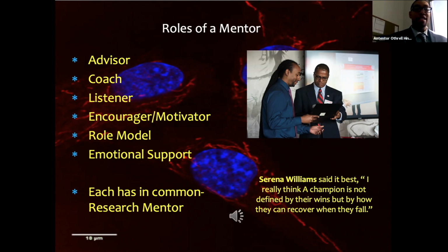An example of that is having a mentor that just functions as an advisor, or a mentor that functions as a coach or a life coach, a listener or an encourager or motivator, or a role model that you want to emulate, and then an emotional support team, which could be multiple people. These are all common things that we think of that are included in a research mentoring space, but also just a mentor that may be helping you within your life.